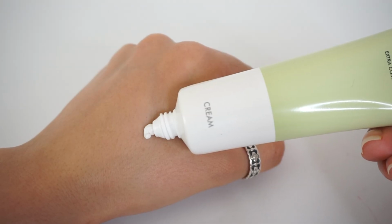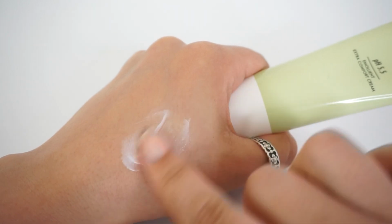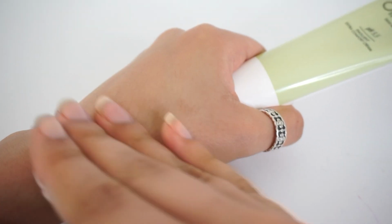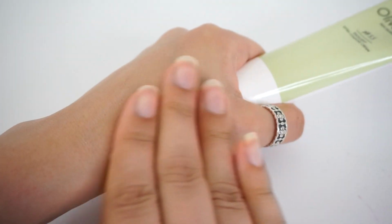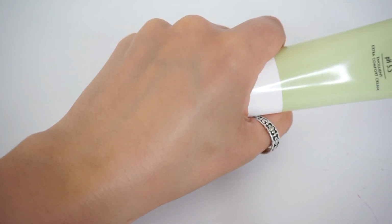So texture on this one, she's thick. This is a thick cream, and really the description of this cream is in the name, right? Extra emollient comfort cream. Gives you an idea of how it's going to feel on the skin. It actually absorbs into your skin really quickly though.